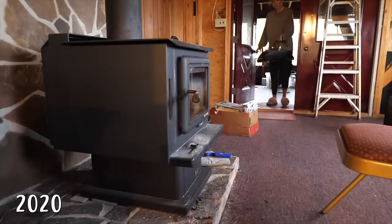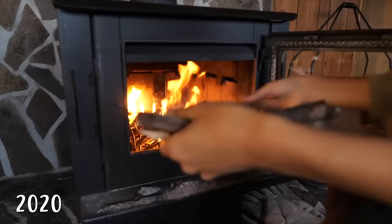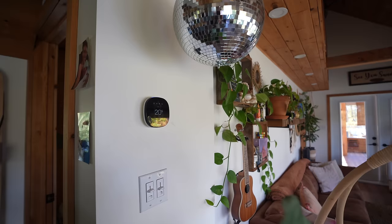When we first moved in, we only had the fireplace for heat, but after one long, wood-heavy winter, we decided to get a furnace and put in ductwork. Turn off the heat. It's off. But we still use the fireplace once in a while. It's a vibe. It's a vibe for sure.